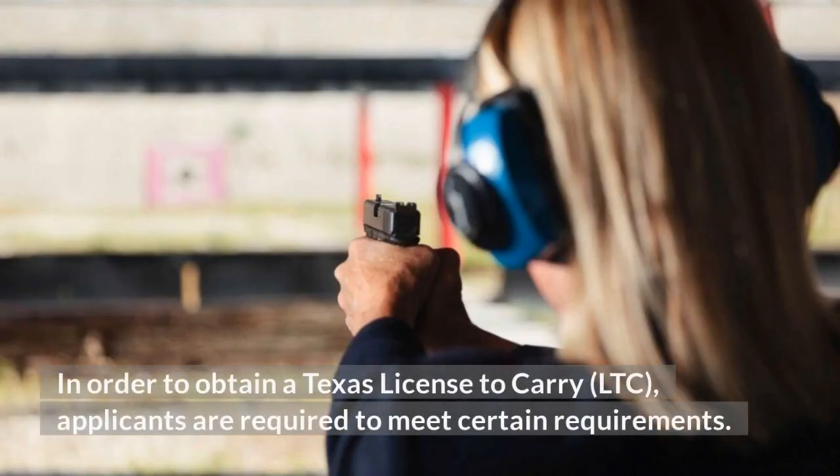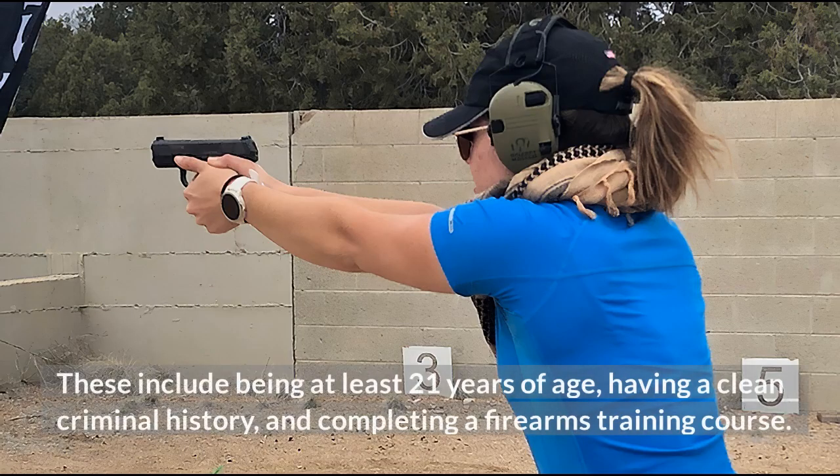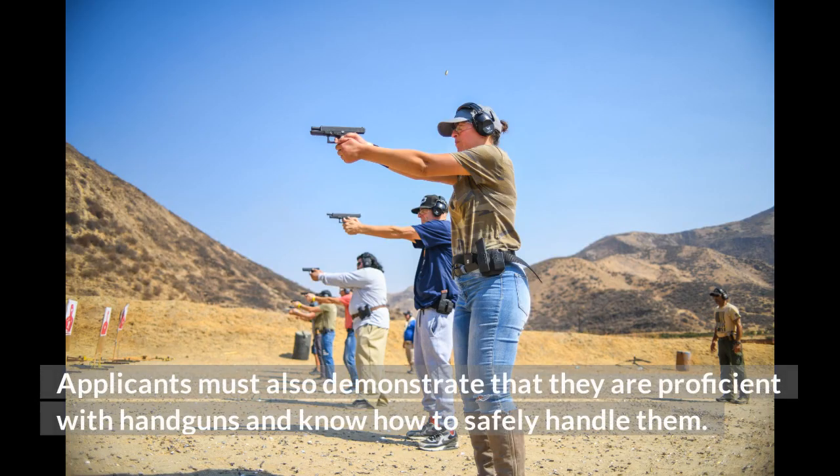In order to obtain a Texas License to Carry, LTC, applicants are required to meet certain requirements. These include being at least 21 years of age, having a clean criminal history, and completing a firearms training course. Applicants must also demonstrate that they are proficient with handguns and know how to safely handle them.